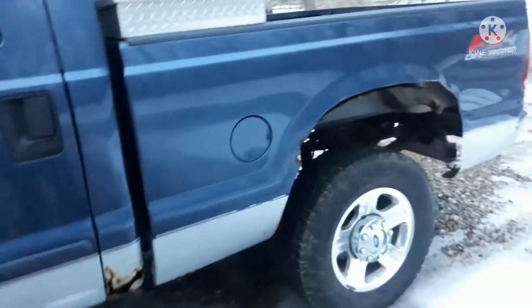Got the blue truck around back. Of course, there's the other junk. Icy as crap here, and we got a lot of flooding in the yard because all the snow's melting. Like I said to you guys, we got four warnings: wind advisory, winter weather advisory, flooding, and all that other kind of stuff. But you see the blue truck outside's a lot cleaner.